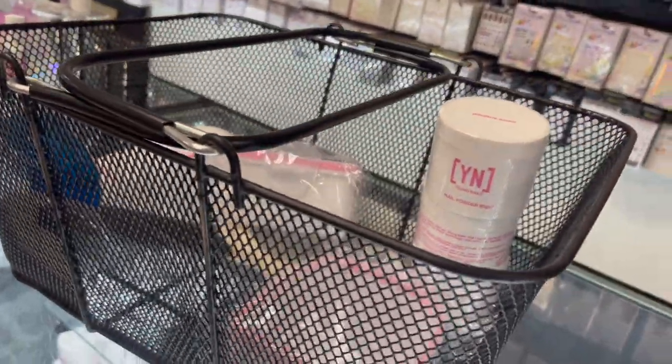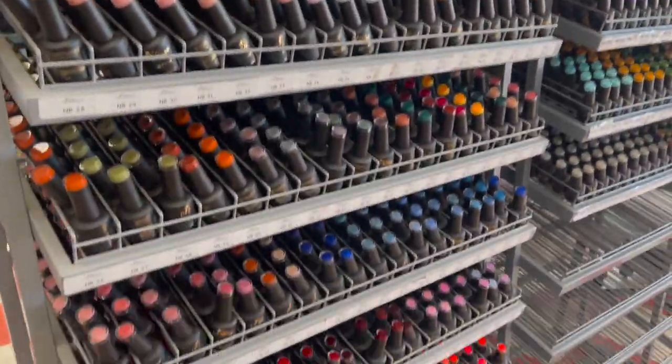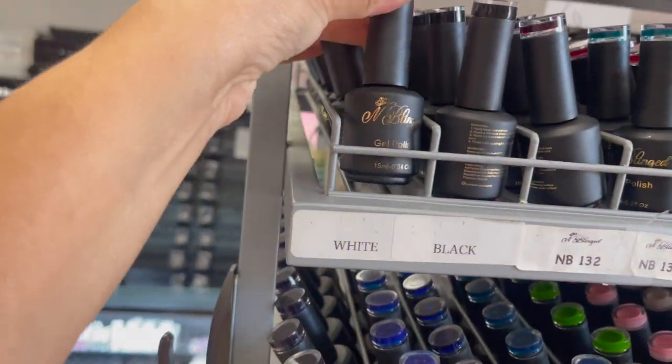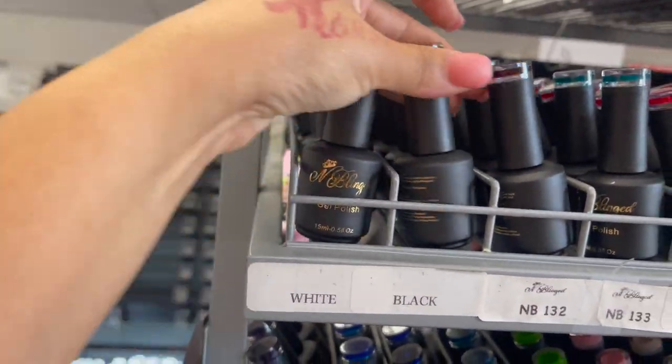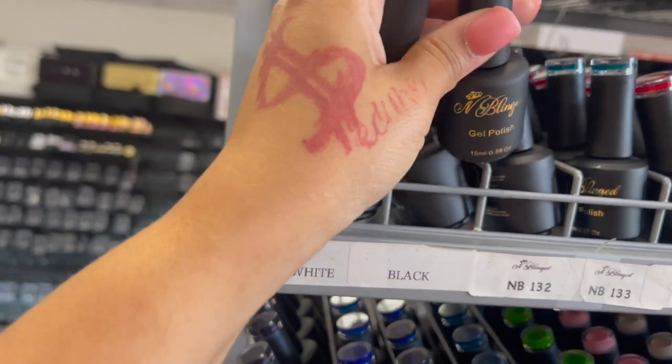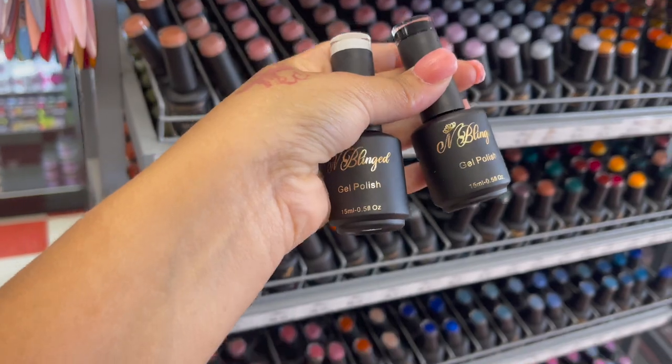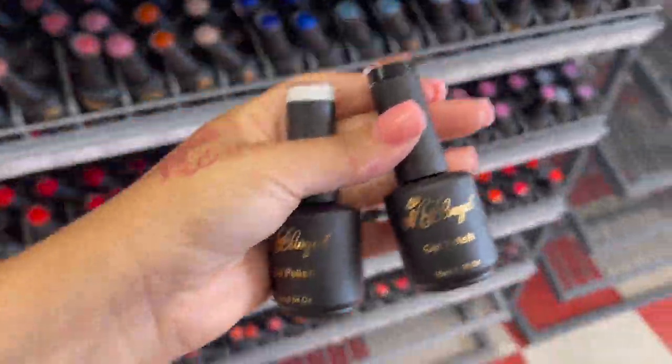Thank you so much. So this is Nails Bling Supplies, their brand. So I'm gonna try out their white polish and their black polish and see what they're all about. Hopefully they give really good pigmentation.